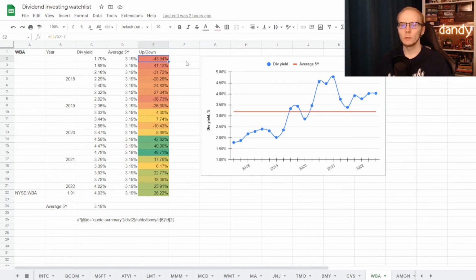Back in 2017 with the yield at 1.79%, it was 43.94% under average. Then in 2018 we had it worst at 2.02%, so 46.73% under 5-year average. 2019 it peaked at 3.44%, so already over average at 7.74%. Then 2020 was the 5-year peak with 4.78%, so almost 50% over average. Dropped in 2021 to 3.92%, 22.77% over 5-year average. And now with the yield climbing over 4%, it is currently over the 5-year average for 26.22%.